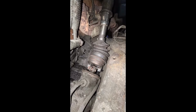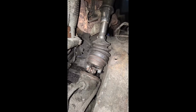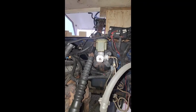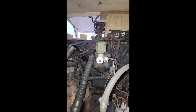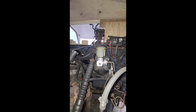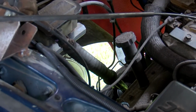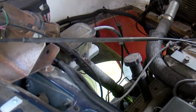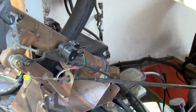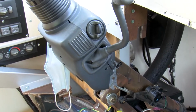I had to get rid of the universal joint at the bottom because it didn't articulate enough, and it has a CV axle shaft instead of a universal joint. And then I had to lift it up, and it's coming over the top of the firewall versus through the firewall, the way that it used to be. Boy, that took some thought. Yes, it took a few tries.